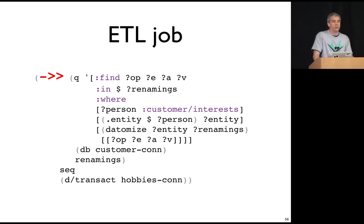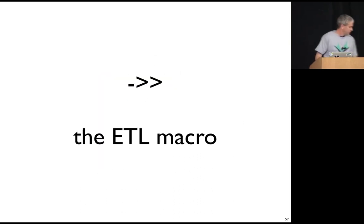So, hereafter, I know you guys like to call it thread last, but this guy is now called the ETL macro.